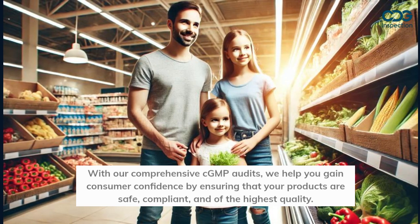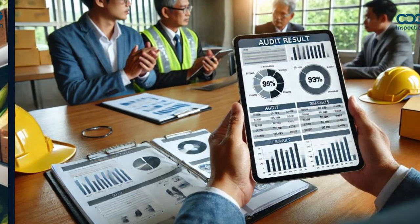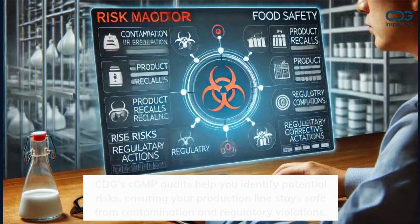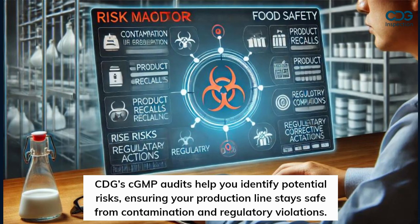With our comprehensive CGMP audits, we help you gain consumer confidence by ensuring that your products are safe, compliant, and of the highest quality. Our detailed reporting provides clear, actionable feedback, helping you improve your processes and maintain compliance. CDG's CGMP audits help you identify potential risks, ensuring your production line stays safe from contamination and regulatory violations.